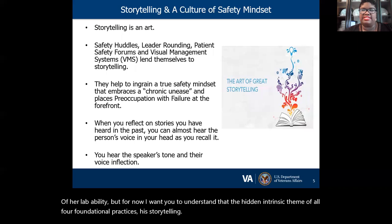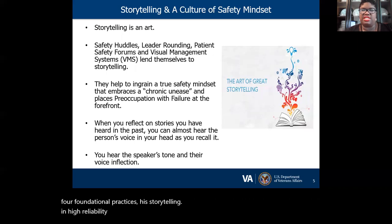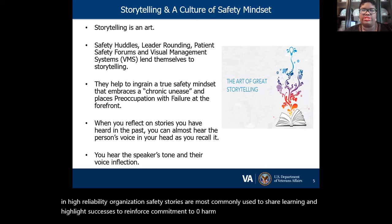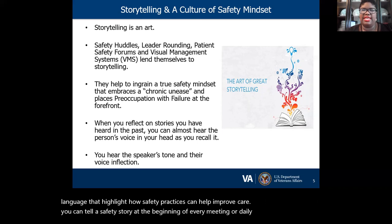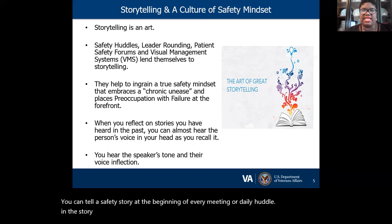In high reliability organizations, safety stories are most commonly used to share learning and highlight successes to reinforce commitment to zero harm. They are brief stories told in plain language that highlight how safety practices can help improve care. You can tell a safety story at the beginning of every meeting or daily huddle. And the story can be VA or non-VA related in subject matter. These stories keep safety at the forefront of our minds each day.